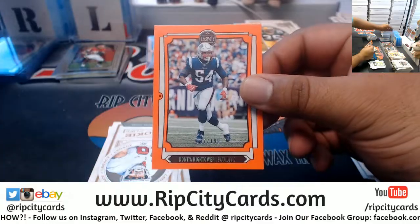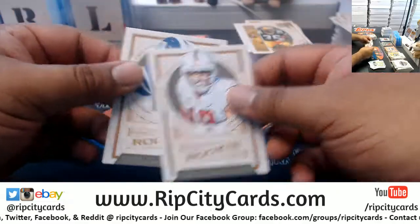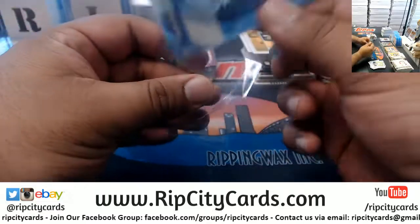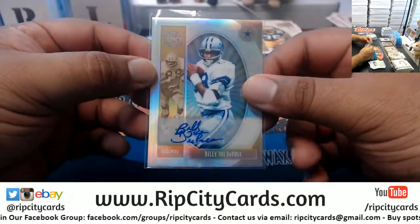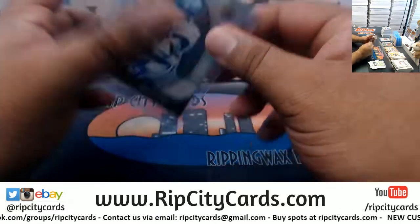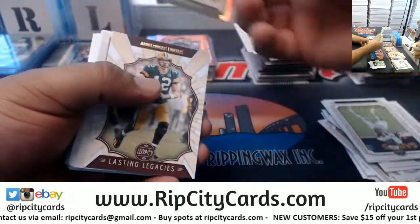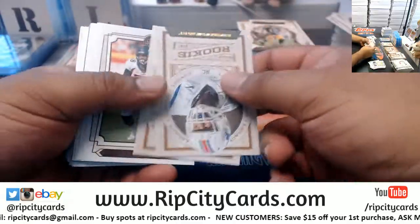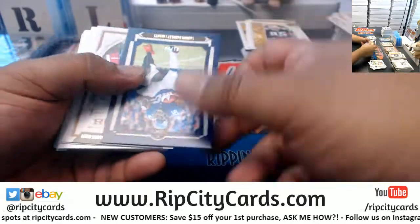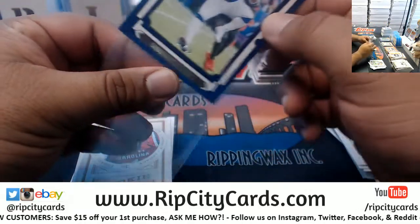We got Dante Hightower, 189, Patriots. Nothing there. All right, Billy Joe Dupree, Cowboys autograph. What else we got? These Chromes are not numbered, if anybody's wondering. We got Saquon Barkley, 1/50 for the Giants. Little eBay 1/1 if you're into that.